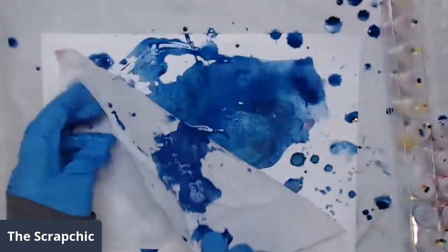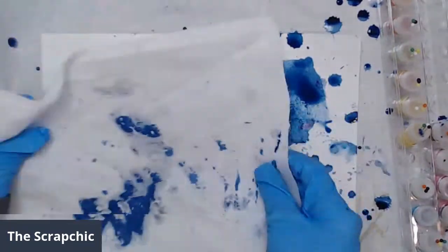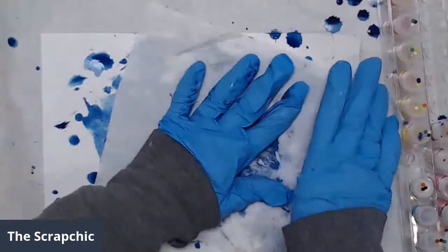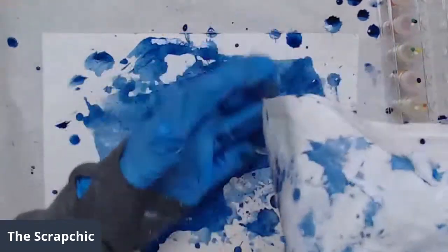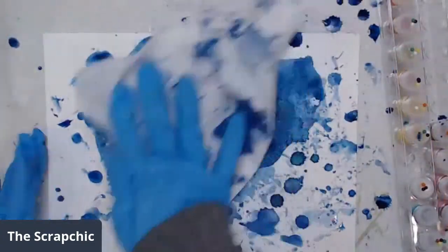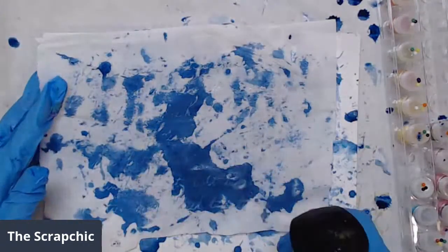Lay the fabric down. All those magicals. Hold on. That worked out. I put it also on the fabric. Again, this will be fabric for mixed media, not for wearing, not for art. It's just for mixed media, so it doesn't matter.